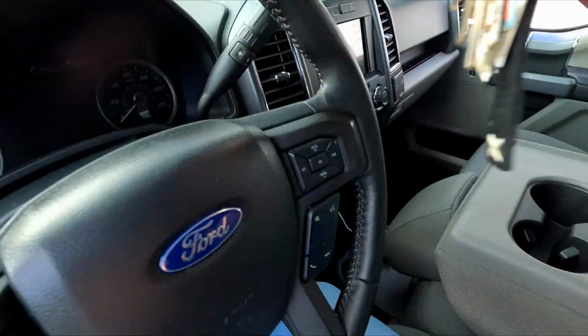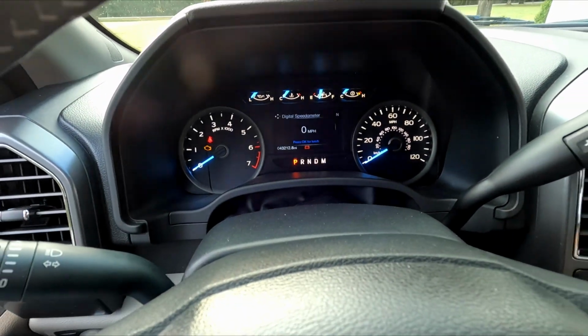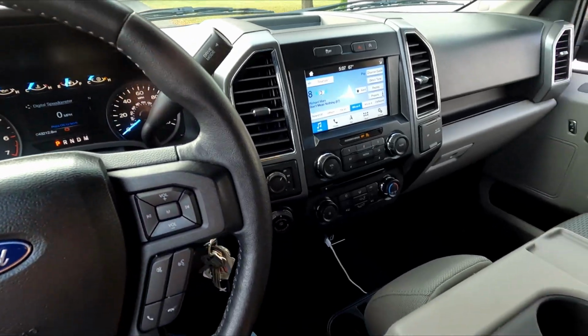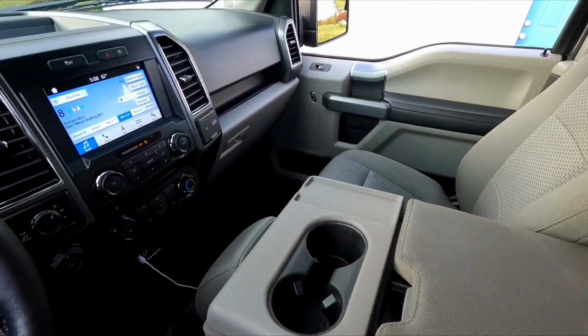So we can hop inside and fire it up. There you can see we've got 43,000 miles, pretty low mile truck. Interior's in nice shape, really no wear anywhere.